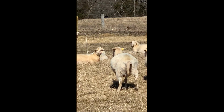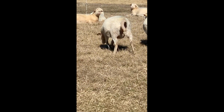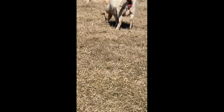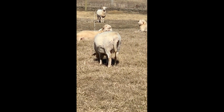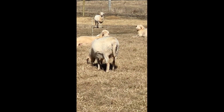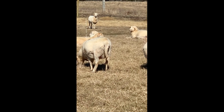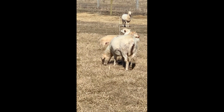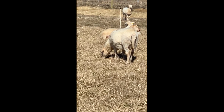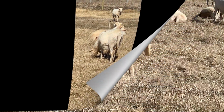Well, that was a false alarm. That ewe is actually trying to prolapse. That was not a lamb coming out. That's a vaginal prolapse, and it puts pressure on them and causes them to start pushing. You can see, well, here, let me get the camera up here. Once she got up, everything was okay. So she's going to need some attention, and she has probably just put herself on the call list.